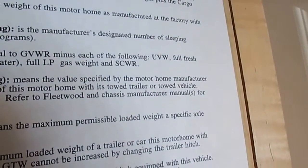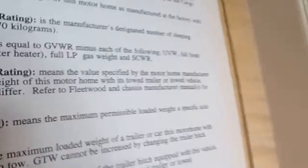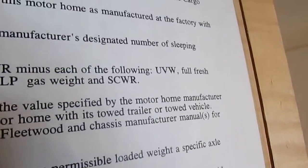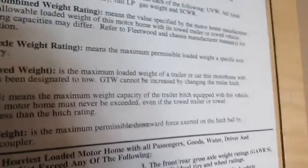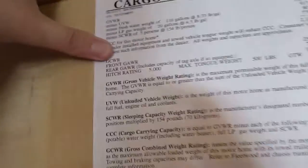And as far as rating, the hitch is rated for 5,000 pounds. The motorhome, of course, is rated for quite a bit more than that. You're roughly about 7,500 pound carrying capacity, like if you want to tow a car. But for some reason, a lot of these manufacturers just put a class 3 hitch on the back, and that's why they say 5,000 pounds.